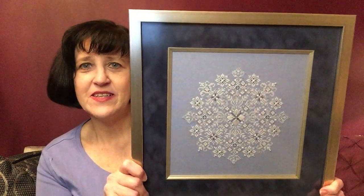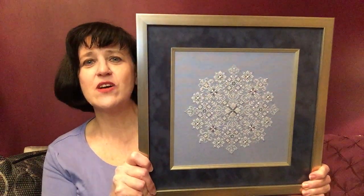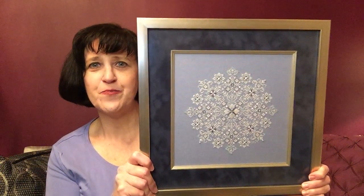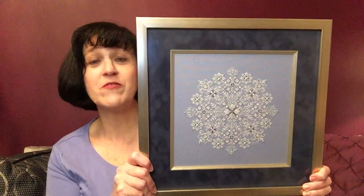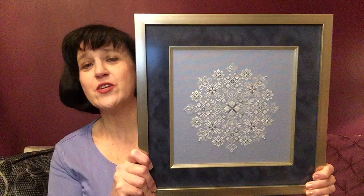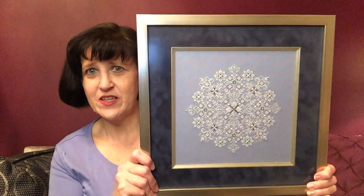So I, of course, go to my fallback position going, well, if gray isn't working for you, the next best thing is blue. Now, this is also back before I started actually keeping track of what fabrics I was stitching my charts on. You know, some of them I can just look at them and I can tell you exactly what this is.